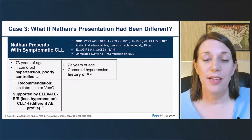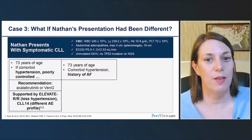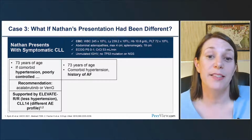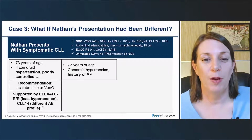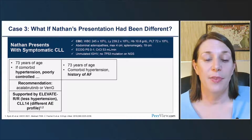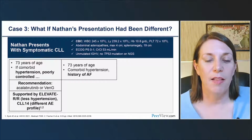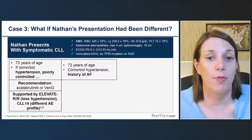there is still a higher incidence of AFib in BTK inhibitor treated patients than in people who aren't treated with a BTK inhibitor. So I think using a venetoclax-based regimen in this patient, all other things being equal, probably makes the most sense. If the patient didn't want the infusional component with the obinutuzumab or didn't want to come for the ramp up, I think you could consider using acalabrutinib. It's important to note, though, that the risk is still present, though less than with ibrutinib. I think with the ELEVATE-RR study, we saw about a 9% risk of AFib, and it was higher in patients who had a history of AFib before.